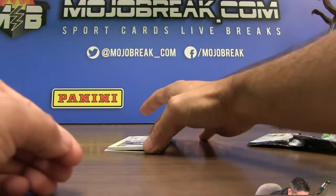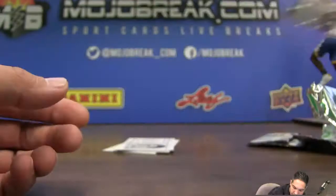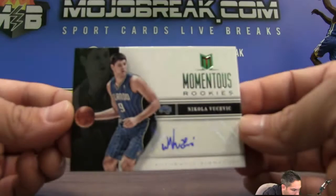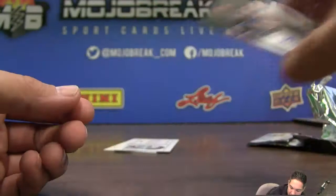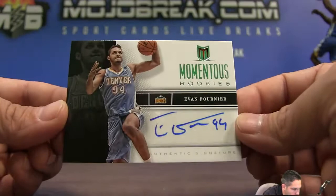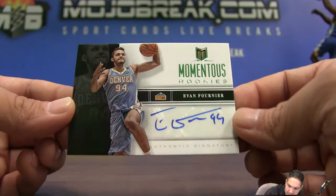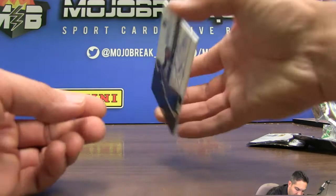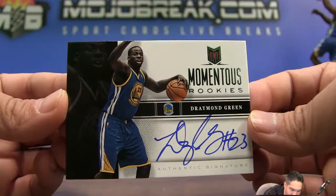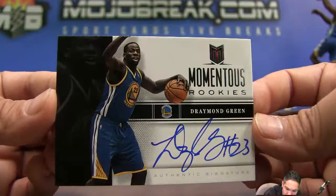And some cards that are sticking together here. Got a Malcolm Lee to 49, rookie auto for the Timberwolves. Nikola Vucevic, rookie auto for the Orlando Magic. Going out to Oren. And Timberwolves was Eric. And Evan Fournier, rookie auto for the Nuggets. And where are you, Nuggets? That is a Kitto. And on card rookie auto, my man, Draymond Green, going out to the Warriors. Bam! What a box. Kyrie Irving rookie auto and a Draymond Green rookie auto going out to Haas.